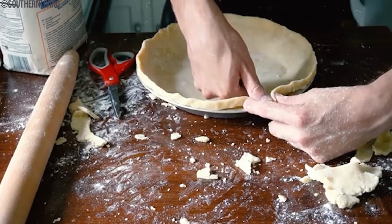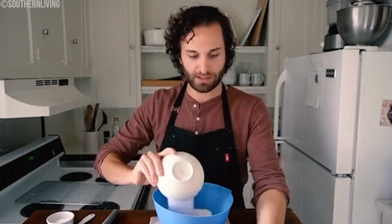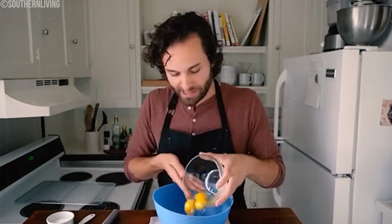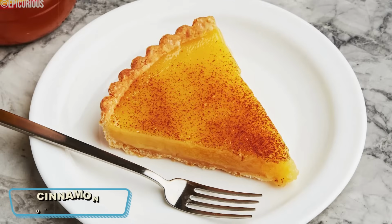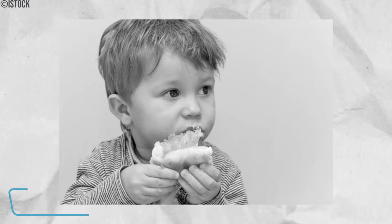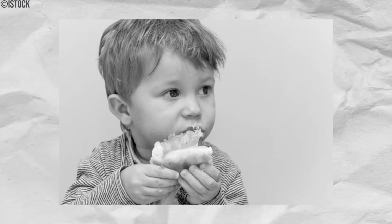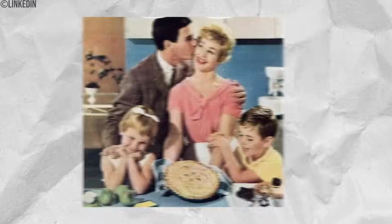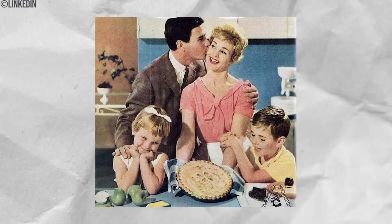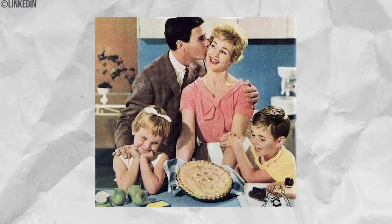Making vinegar pie was relatively easy. It only included sugar, vinegar, often apple cider vinegar, flour, water, and sometimes butter or eggs in later versions. Spices like cinnamon or nutmeg were also added for flavor. Vinegar pie provided a sweet, tangy treat that allowed families to enjoy dessert without needing costly fruits. This pie was cherished by families in rural areas who relied on affordable ingredients to create satisfying meals.